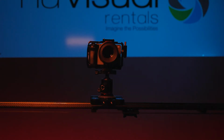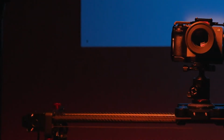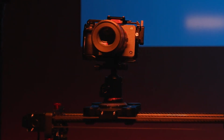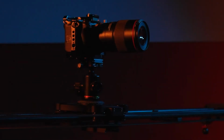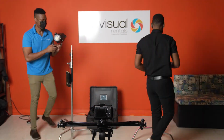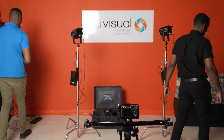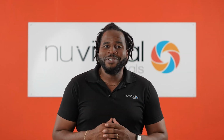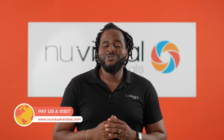Our GVM carbon fiber slider, on the other hand, is fully motorized, but also gives you the straight slide or angle tracking slide options as well. The auto mode also makes it possible to create dynamic time lapses, making you and your projects the talk of the town. Now you know, there's no need to worry about your two left feet tripping you up.